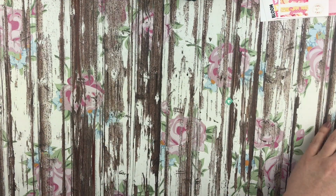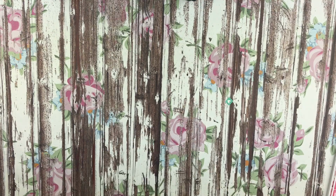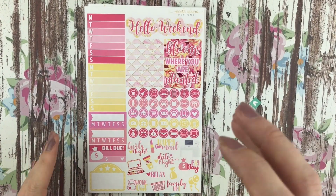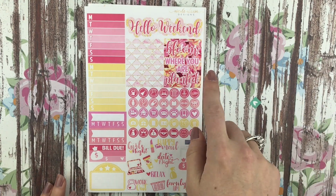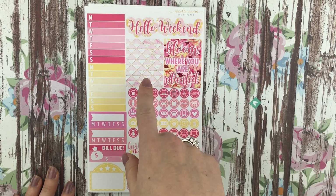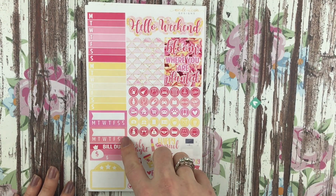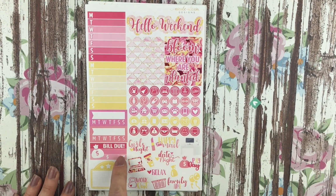So let's see. I will start with the deluxe kit, and I'm just going to walk you guys through the reformat and show you guys what is different in these. Okay, so beginning with the first page, I'm going to zoom you guys in a little bit. You have your quote box, which says bloom where you are planted, and then you've got your second full box right here. 2 of your weekly trackers, 2 of your daily trackers, and then your bill due is updated.